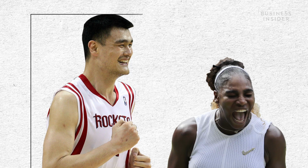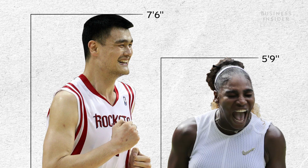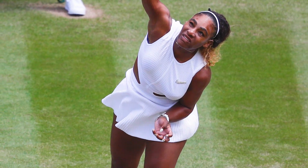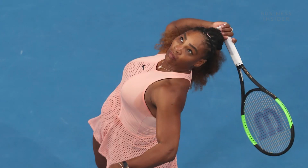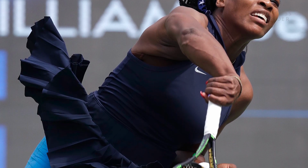Serena isn't nearly as tall as Yao, and she's not even among the tallest female tennis players out there. But she makes up for it. So Serena Williams does exceptionally well. At the position when she hits, her arm is fully stretched, and then she has a little bit of jump. The stretch and jump boost the height at which she hits the ball, increasing her acceptance window and ultimately improving her chances of hitting it in bounds.